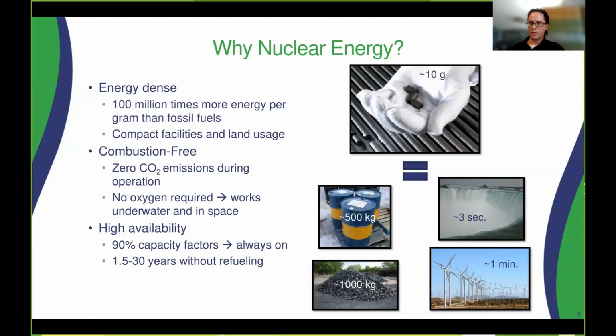Or if you're looking at more continuous energy sources like renewables, that's about 3 seconds of Niagara Falls, which is the largest waterfall by volume in North America, or about 1 minute of a mid-sized wind turbine farm, so about 50 megawatts there. So very compact facilities, very compact fuel source, very compact land usage with nuclear energy. It's also combustion free. So there's no CO2 emissions or pollution during operation.